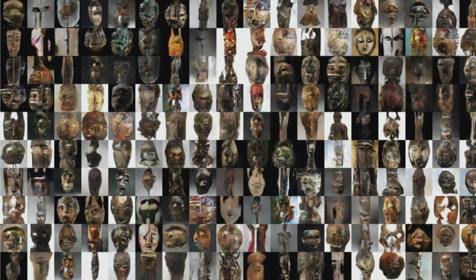The entire panel you see here, none of these masks are actually real. Everything you see here is generated images, representations of what the neural network that I trained thinks an African mask could look like and could be. And I have a lot of favorites here, and I'll show you a couple of them as the presentation goes on.